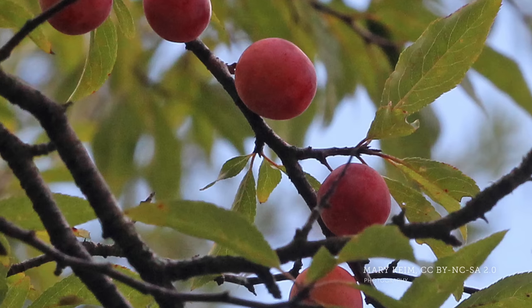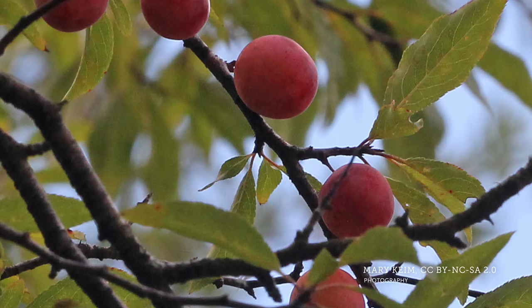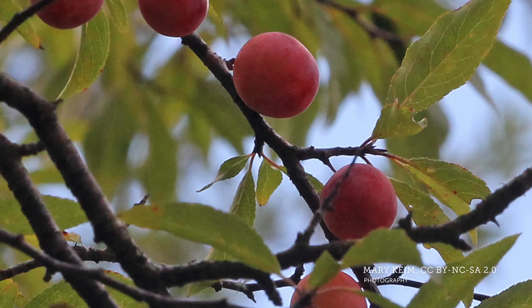But if you're in a colder microclimate within New York, I would try to plant it in a slightly warmer, maybe south-facing area. So that is the Chickasaw plum. It gives a slightly different, more brownish-reddish plum versus one that's more purplish-blue.